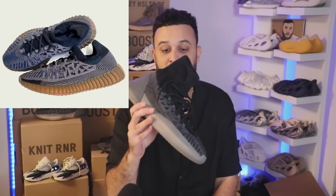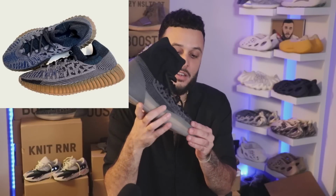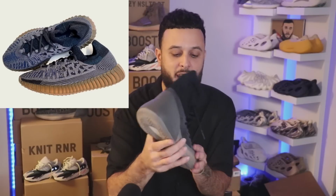So what do you guys feel about the knit upper? In my opinion, it reminds me of the Knit Basketball, almost very similar. One thing I can tell you guys about these joints right here, the knitted upper definitely hugs your foot. It fits very tight to your foot, so I don't really trust their true to size recommendation. In terms of the fit, when it comes to the knit upper, I would compare it to the 450s if you guys have ever tried those on.